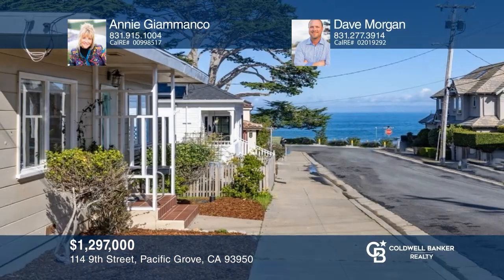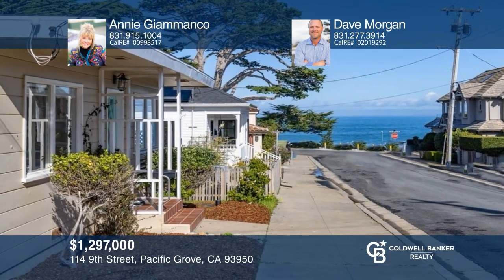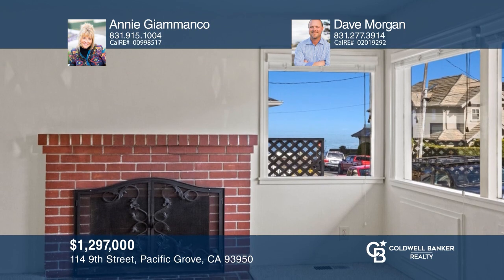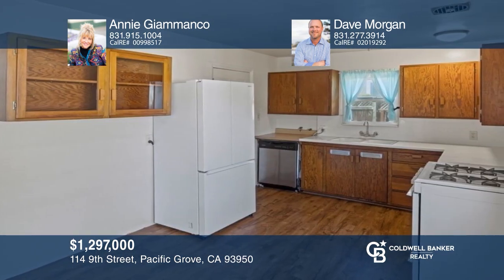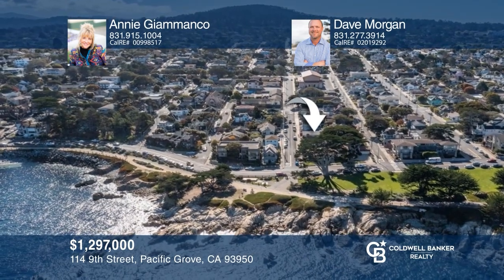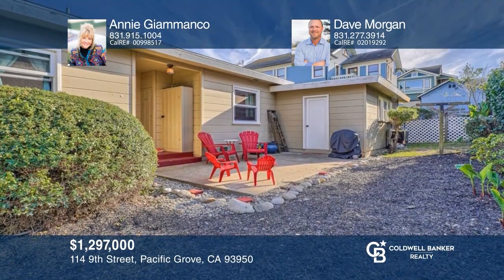Rarely does an opportunity like this come along. Enjoy the ocean view from this single-level beach house with a two-car garage. Discover a living room with a wood-burning fireplace and an eat-in kitchen leading to a fenced backyard with a patio area. Time to come and enjoy the beauty and charm of Pacific Grove. Check it out today with Annie Giamanco and Dave Morgan.